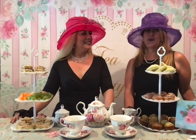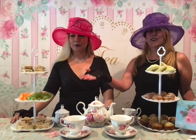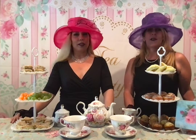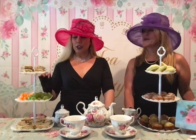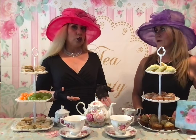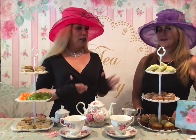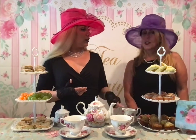As you've seen some of our activities, we created some tea treats. Little sandwiches that we made, little cucumber sandwiches with cream cheese, and we also added some fruit. These are just ideas that you can do for a tea party. If you want to have a tea party with your friends and family, these are great ideas for a nice tea party.